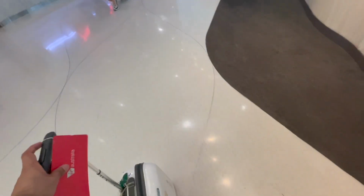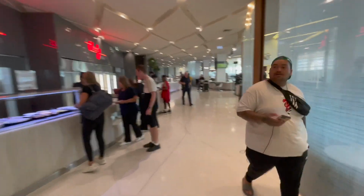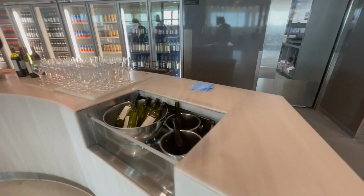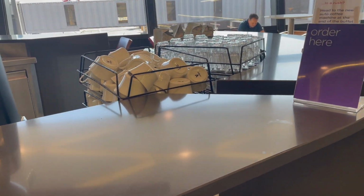Firstly, let's go through what everyone wants to know about: the food. Here at the Melbourne Lounge, you'll have possibly one of the best selections of food you could find at an Australian domestic lounge. There's hot food, cold food, an open bar, and barista-made coffee with a range of different alternative milks for you to choose from.